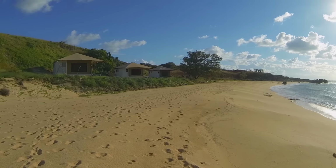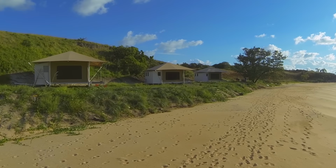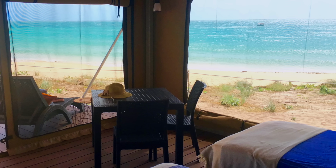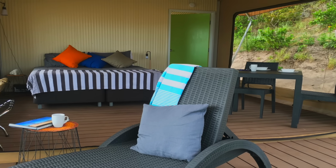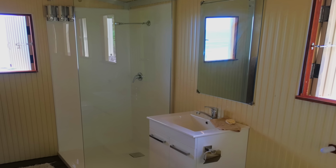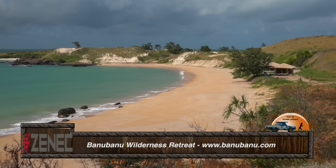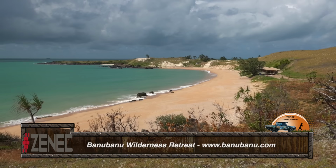As to the latest accommodation addition, the recently completed deluxe beachfront eco tents are for those who want the best Arnhem Land has to offer. Perched at the foot of the sand dunes and strategically positioned to capture magnificent ocean views, the beachfront eco tents offer guests total luxury and comfort. Check out the retreat's website for the features and booking details.